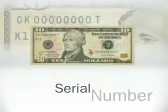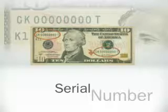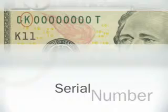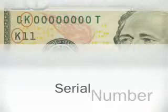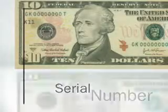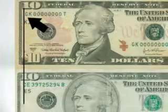Serial number. The unique combination of 11 numbers and letters appears twice on the front of the note. The second letter of the serial number will always match up with the first letter of the Federal Reserve indicator, which identifies the issuing Federal Reserve Bank. On the new $10 note, the left serial number has shifted slightly to the right compared with previous designs.